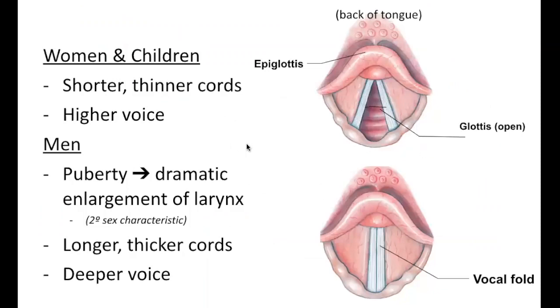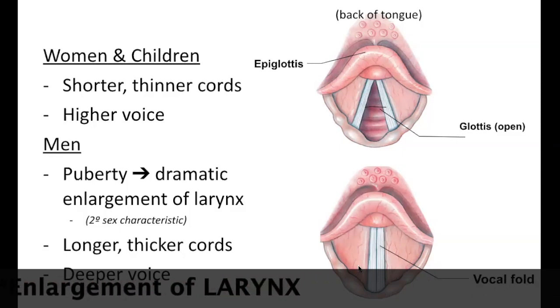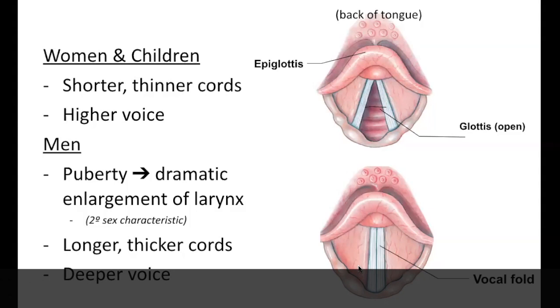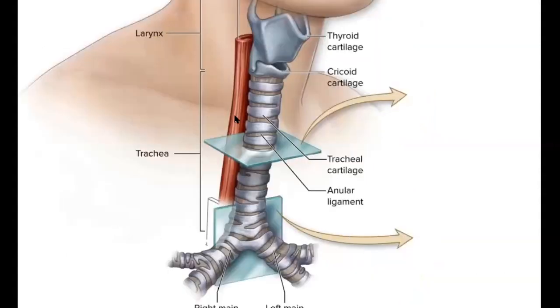And there's just some more fun facts about the larynx and the vocal cords. During puberty, right, when boys, the testosterone, these secondary sex characteristics enlarge the pharynx area, right, and results in longer, thicker cords, which somehow, if you know about physics, which I don't, create this deeper voice, as compared to women and children, right? All right, we're going to get down to your trachea here, right?